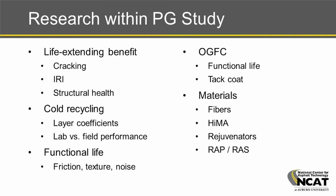And in general, some different materials that we have incorporated. So we have some fibers that we've used in some of the microsurfaces. We have HMA for thin overlays as well as microsurfacing. We've used rejuvenators. We put down rejuvenating fog seals, and we have rejuvenators in hot mix where we had WMA and RAP, and then just the WMA and RAP themselves. So there's a lot, not just the life extending part of it, but there's a lot more that we have been able to look into.